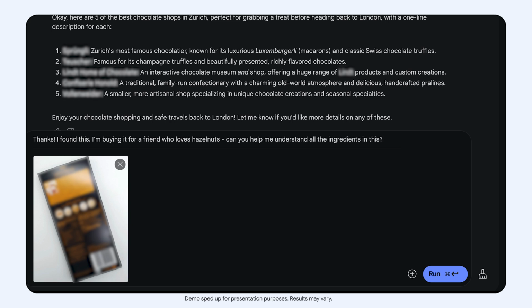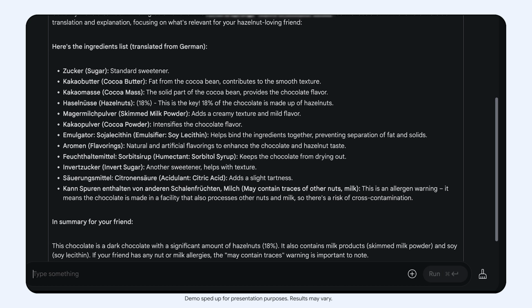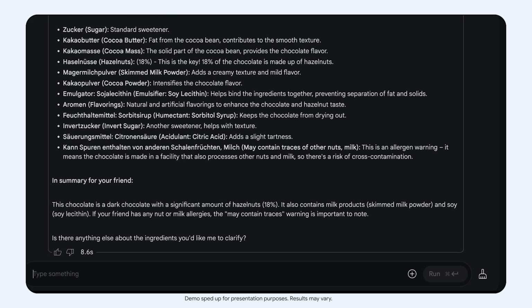There was just one problem. I couldn't understand the ingredient list on the back since it was in a different language. But thanks to Gemma, I could upload a picture of it and had all the ingredients translated to English in no time. And that's it. I now have a travel buddy to take with me on my next trips.